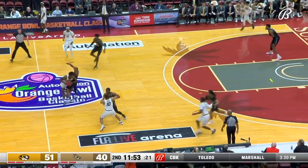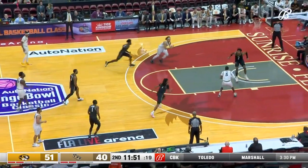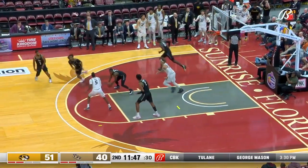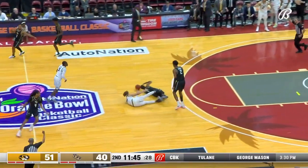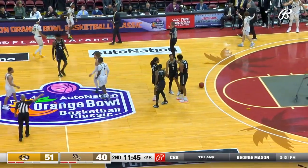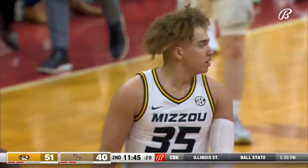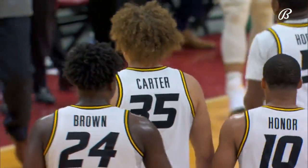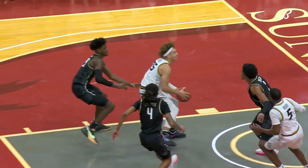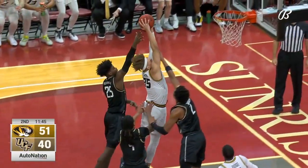Brown. They thought he walked. Now to Hodge. Sets up Carter. He can't get the jam. Big rebound. Came out to Young. And Carter got him from behind. So Noah Carter is going to pick up the foul. That'll be his third. 51-40. Big second half for the Tigers.